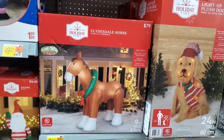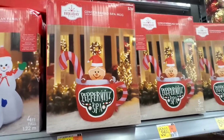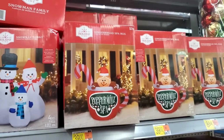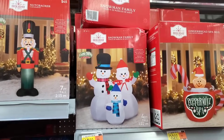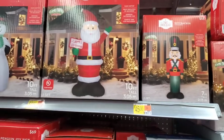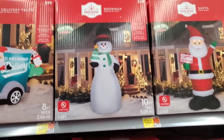Then we have this $80 Clydesdale horse. You'd probably need a lot of those. But look at the gingerbread man taking a lap around his peppermint spa. Now that makes me happy. And the snowman family, super cute, $45. The nutcrackers, $45. Santa is 60 bucks. The snowman is 60 bucks.